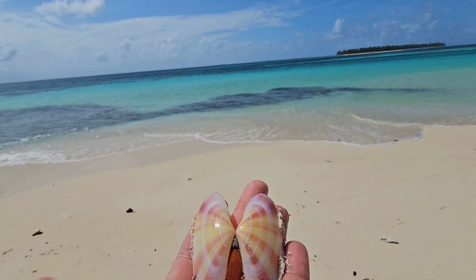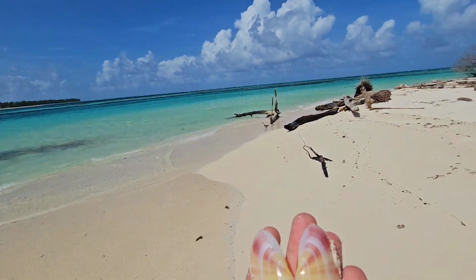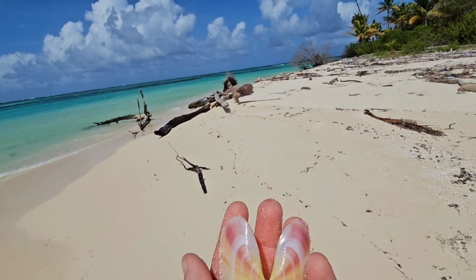Wow, the colors of everything around here are just absolutely amazing. Look at that turquoise water. Beautiful pink and yellow starburst shell there.